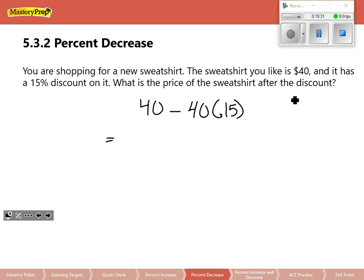Here, I can do the same thing. I can factor the 40 out. I can divide each of these by 40. Well, 40 divided by 40 is going to be 1. And 40 times 0.15 divided by 40 is going to be minus 0.15.